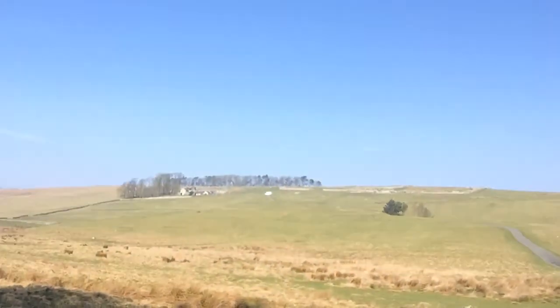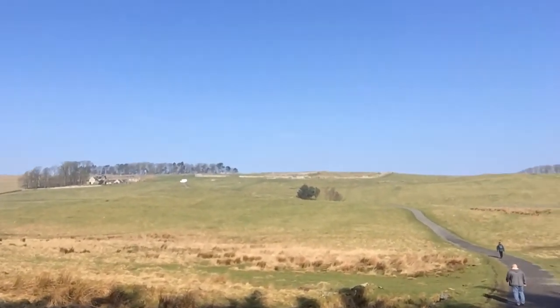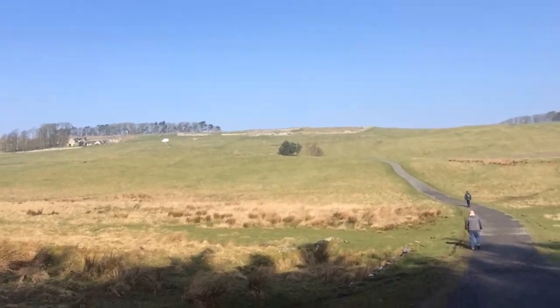Alright, we are at our first stop, and we are actually at Hadrian's Wall. Well, a piece of it, that is. And that is one of the forts up there. We're going to get a closer look, and also, we're going to do a walk along the wall. So, that'll be fun. So, stay tuned.